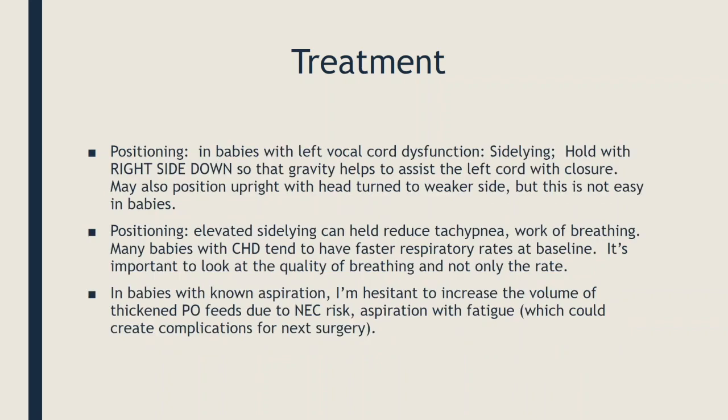So for babies with vocal cord dysfunction, we do a lot of side lying. I hold them with their right side down so that gravity will help the left cord with closure, when the left cord is the one paralyzed. I have read that you can position the baby upright with the head turned to the weaker side, but I have not had any success with that because I don't have 3 arms to do all of that.